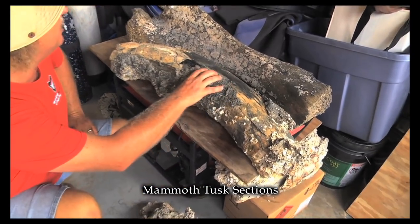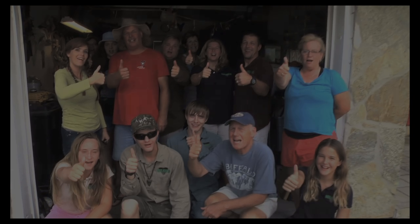Oh! Whoa. Wow! This is a mammoth tusk. Believe it or not, I still think it's cool to find anything I can find. Fossil Hunt!